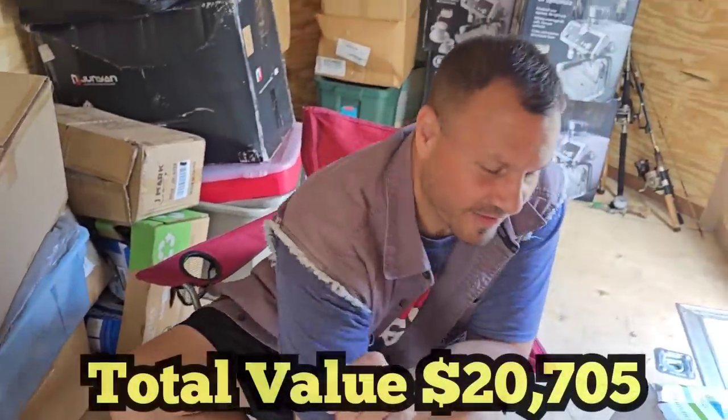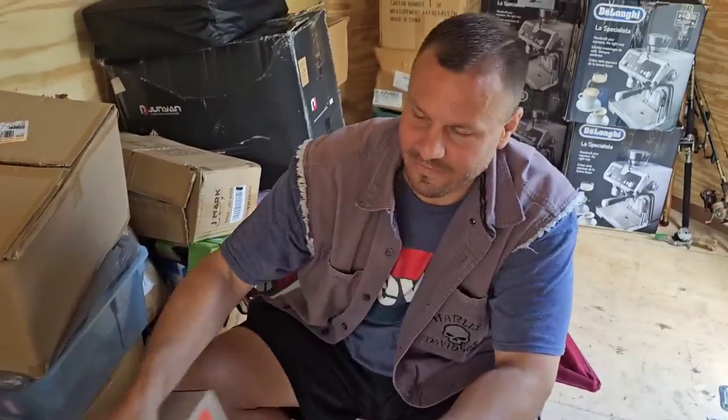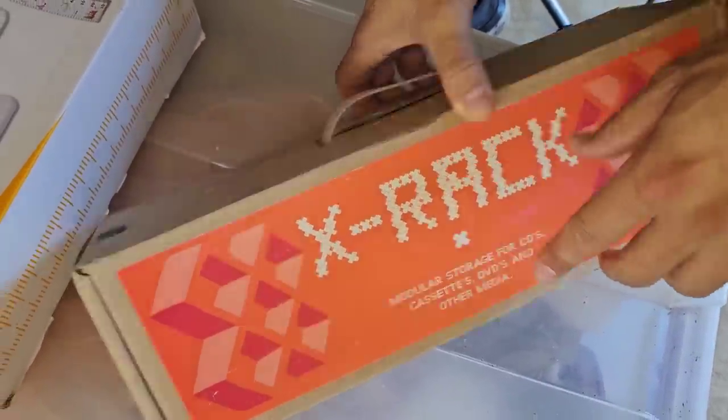$50, I'm gonna say. $50 is fair. It's brand new. Yeah, she actually lays eggs in the gator. In the gator. All right, a modular storage for CDs, cassettes, DVDs, other media.